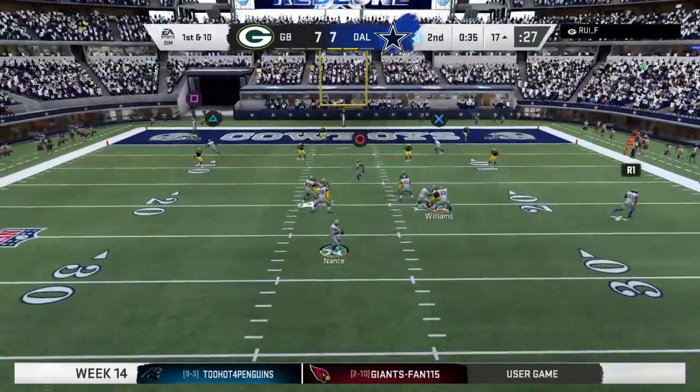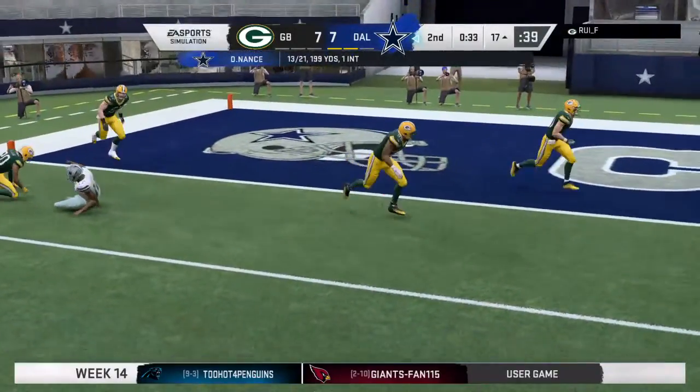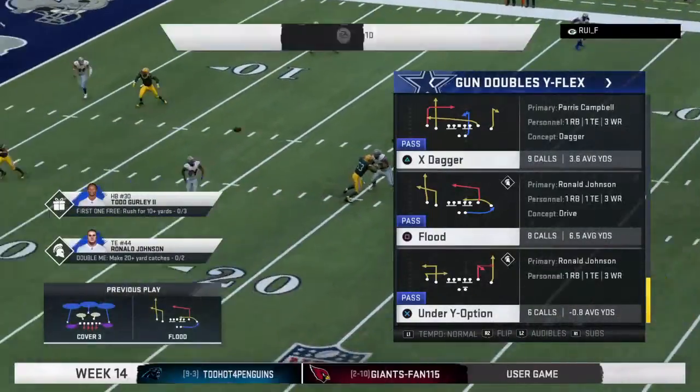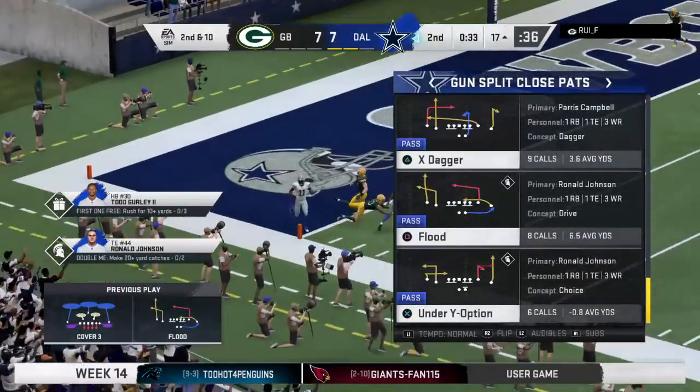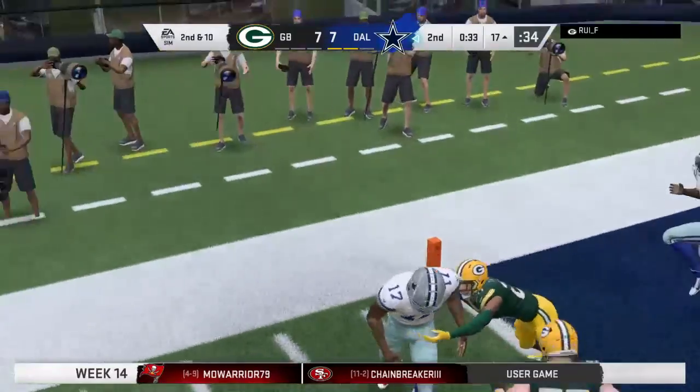Operating from the gun, Nance. Toward the end zone, but that's going to wind up incomplete. That would have been a great catch, but it's real difficult to hold on to it because it was contested all the way. Would have been a great play if he'd been able to haul that one in.